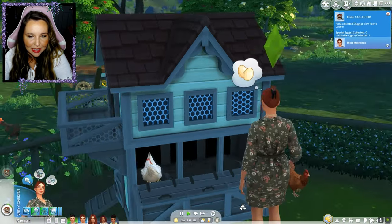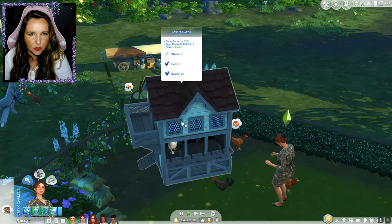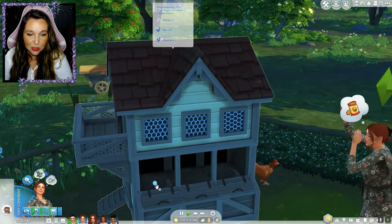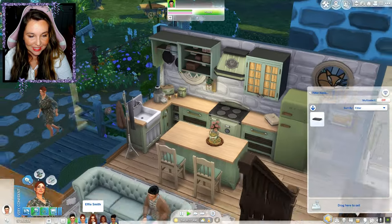And we went ahead and put in the little egg to incubate and everything. And I'm pretty sure we have 7 out of 8. And once this one hatches, that will be it. So we now have a little hatchable egg again. Oh my gosh, that is so exciting.